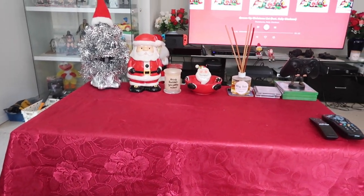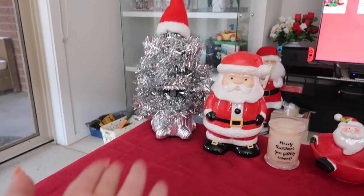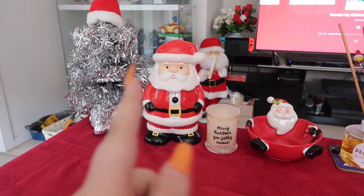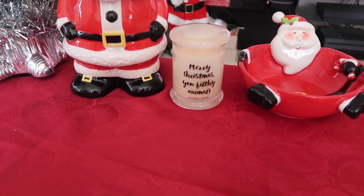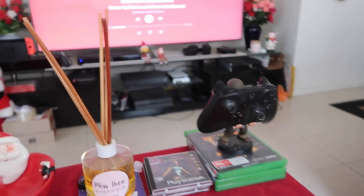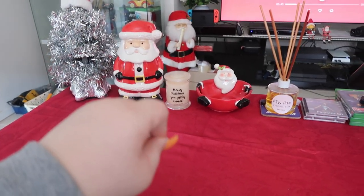I just quickly did the coffee table, I guess. This is what it looks like. And we have the crazy Christmas tree thing. I don't remember what it's called, but we had this when we were kids. And that is a cookie jar that has no cookies in it. This is a candle that says Merry Christmas, you filthy animal. This is a little Santa dish. And this is the non-Christmas stuff. We just have a diffuser and some coasters. It's somewhat Christmassy, and then we put Big Santa in that corner there. All I gotta do is put the tinsel up and do the table, and that'll be it from inside.